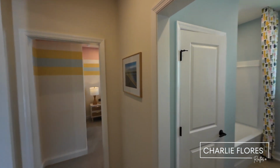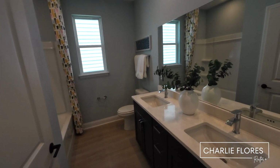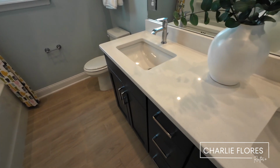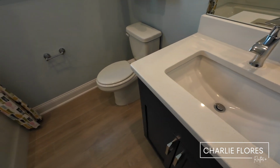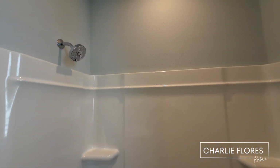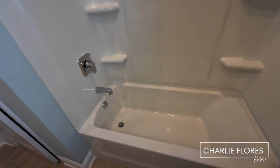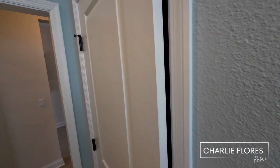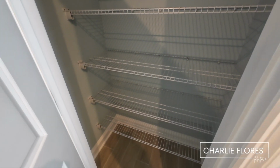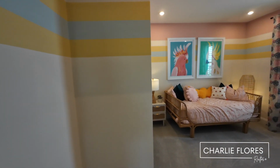Okay, here is bathroom 3. This is a full bath that'll feature 1 or 2 sinks. This model features quartz countertops with the undermount sinks. Here's the shower tub combo. Then a linen closet here. Heading over to bedroom 3. This room is 11 by 11 feet.